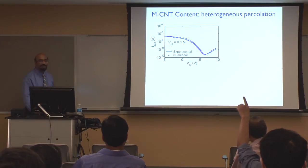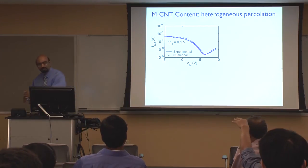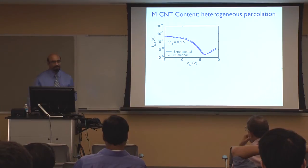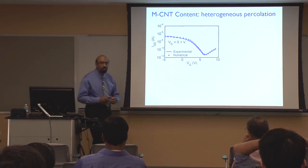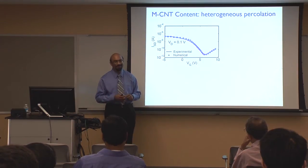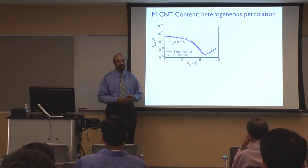Would those nanomaterials migrate or shift under the voltage? This will make the calculation more complex. Yes, yes. Will they also move around? If they move around, if the network is dynamic, that will be even more complicated. But these are assumed to have no moving, because these are carbon nanotubes on a substrate. And so this is not moving anywhere.